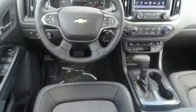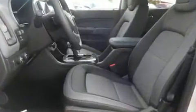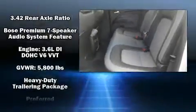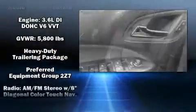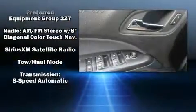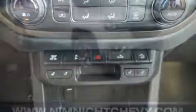Chevrolet also prioritized safety and security with features such as head curtain airbags, front side impact airbags, traction control, a security system, OnStar, and four-wheel disc brakes with ABS. Electronic stability control ensures solid grip atop the road surface, no matter how challenging the driving conditions.